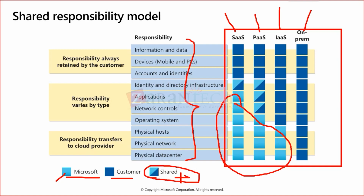And for some things, responsibility depends on the situation. If you are using, for example, Azure SQL Database, then the cloud provider will be responsible for maintaining the actual database. But you are still responsible for the data. For example, you have web applications and mobile applications ingesting data into the database, so definitely you as a customer are responsible for the data that is ingested into that SQL database, right?